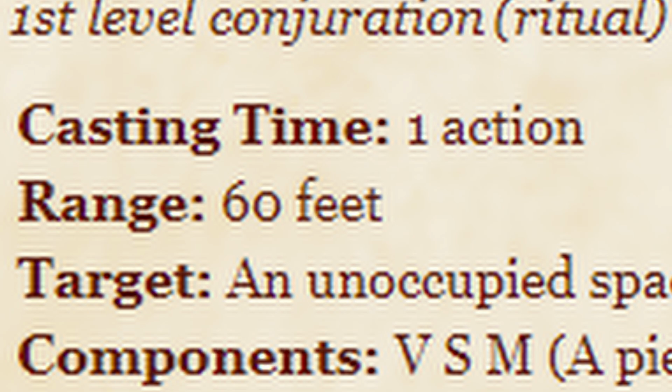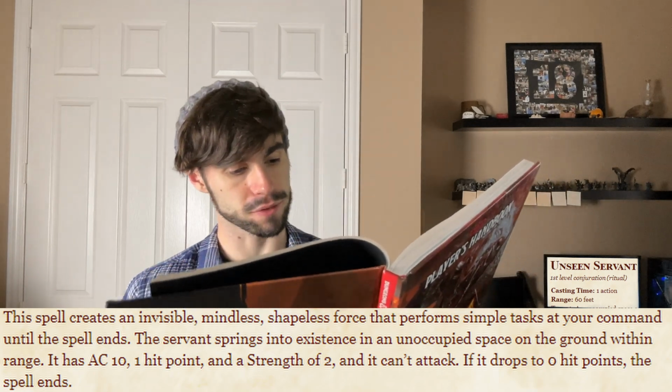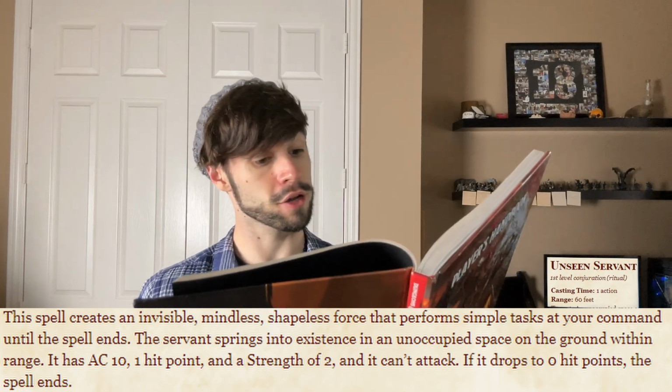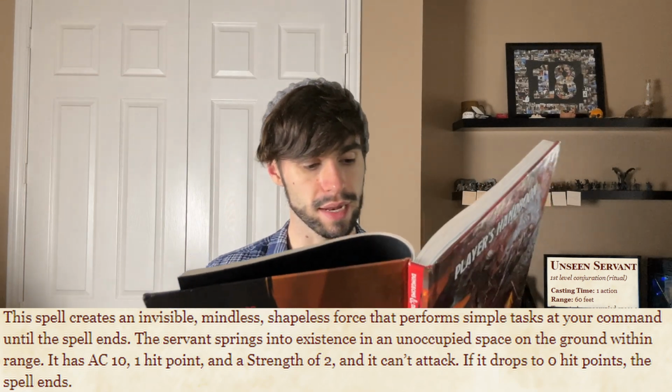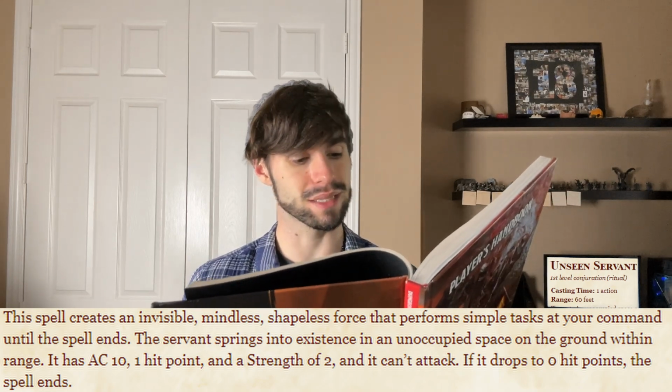First level Conjuration, Ritual, casting time of 1 action, range of 60 feet, components verbal, somatic, material, a piece of string and a bit of wood. Duration, 1 hour. The spell creates an invisible, mindless, shapeless force that performs simple tasks at your command until the spell ends. The servant springs into existence in an unoccupied space on the ground within range. It has AC 10, 1 hit point, and a strength of 2, and it can't attack. If it drops to 0 hit points, the spell ends.